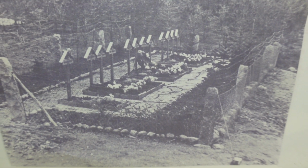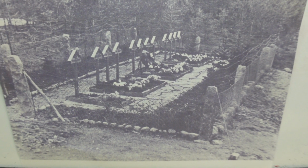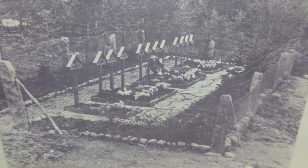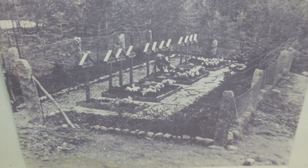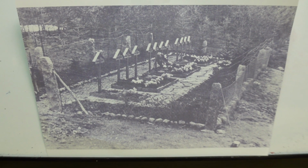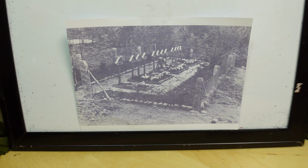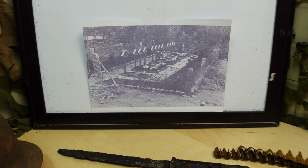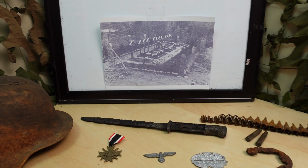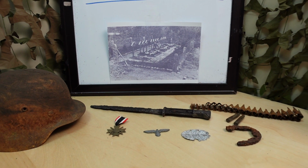That's a German World War II battlefield grave or cemetery, whatever you like to call it. But it was so intriguing, so I just had to dig into that story and figure out three things. Why is it there? Where is it? And can it be found today? This is a quest out of the ordinary, and I will invite you to come along and see this for yourself because it's a very special story.